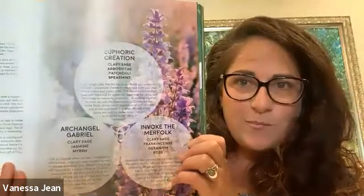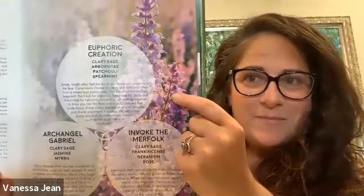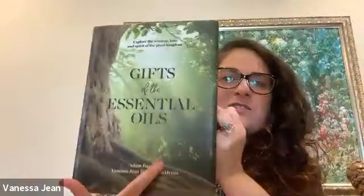Let me show you what she looks like for those that don't know. This is in our book. See how gorgeous she is? Can you all see that clearly? Yeah. So that's our book there, Gifts of the Essential Oils.